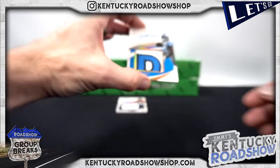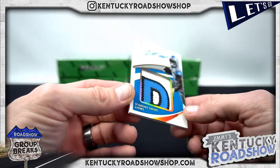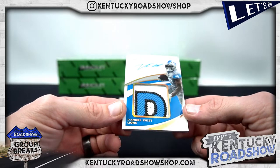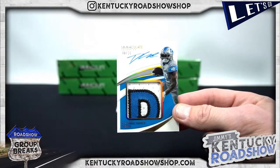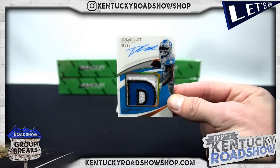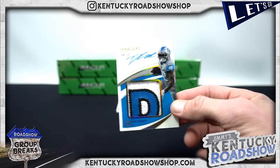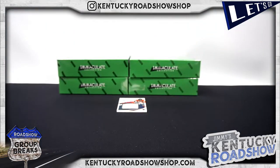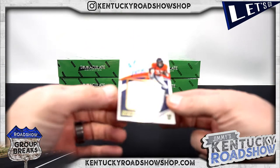This one's so cool. Acetate jumbo letter patch on card auto. 8 out of 10. DeAndre Swift for the Lions. Blue. There you go. Heck of a two boxes. Oh, another good one.